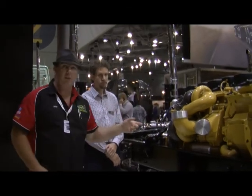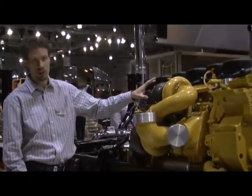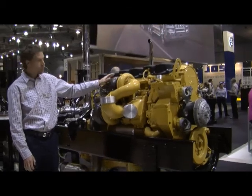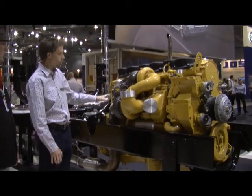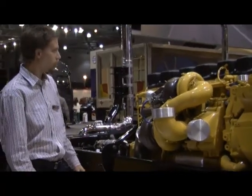Okay, so we've moved straight out from underneath and we've got the actual engine here. This is the C15. Alright, Adrian, talk to us about the C15 that you've got on display. Right, so I mentioned some of this a bit earlier, but the C15 is a 15 litre engine, actually 15.2 litres, a little bit bigger, 550 horsepower, 1850 foot-pounds of torque, with excellent drivability. Part of that comes from this turbocharger system here. It's dual turbochargers. They give you high boost pressure right across the operating range of the engine.